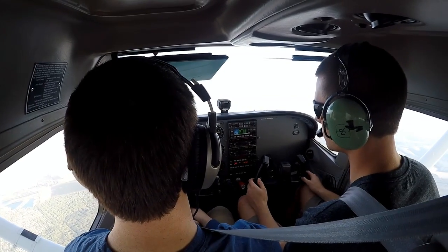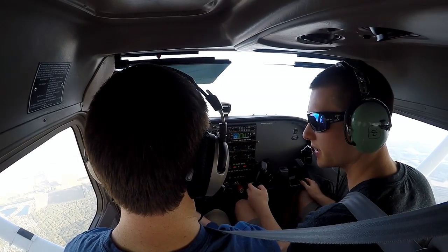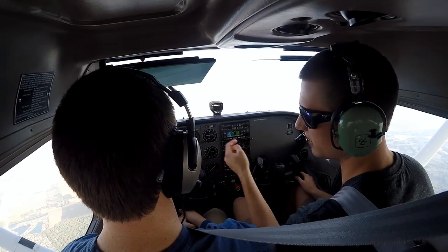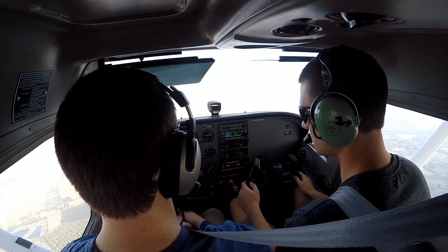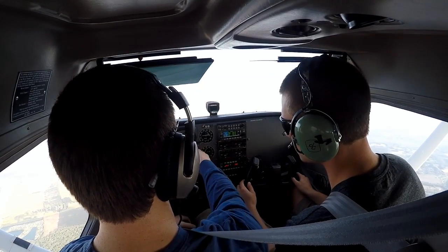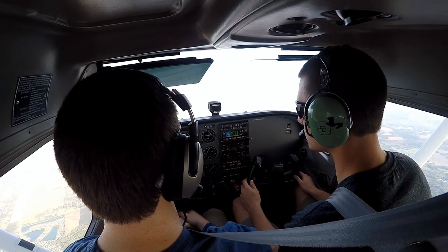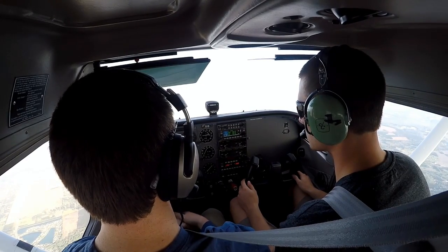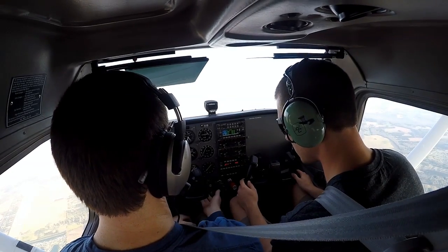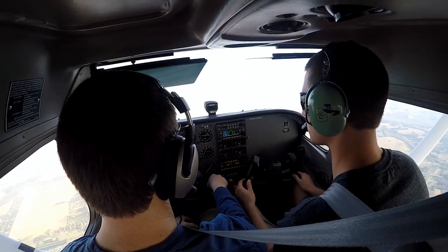Okay. And then as you lower the nose, what's going to increase? Our airspeed. Yeah, exactly. So the airspeed's going to increase, but we don't want it to increase too much. We don't want to get above 120. What else is going to increase? So there's 54. Go ahead and push the nose over. So what's the big spinning thing in front of us? Our propeller, right? So your RPMs are also going to increase. So when you level off, you're going to be pitching the nose down, and these two things are going to increase.